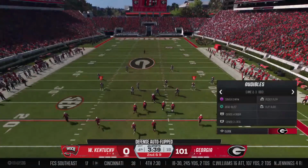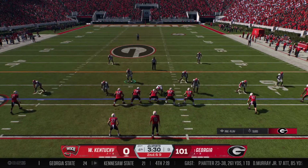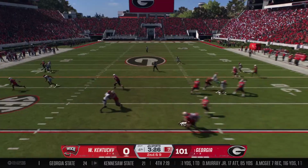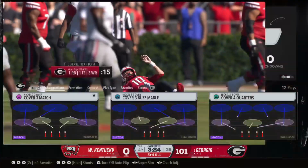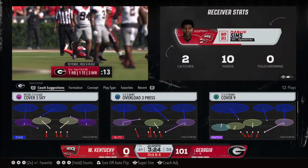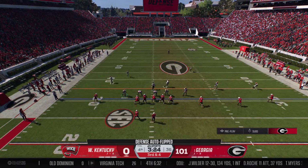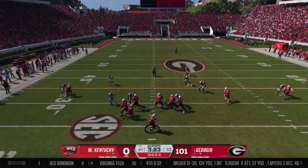He gets it to the 26, a gain of 1. Didn't get much on first down. It's 2nd and 9. With the catch, it's Sims. Out across the 30, steps out of bounds at the 31-yard line as they try to put something together. And the Hilltoppers come to the line on 3rd and short, trying to keep the drive alive.